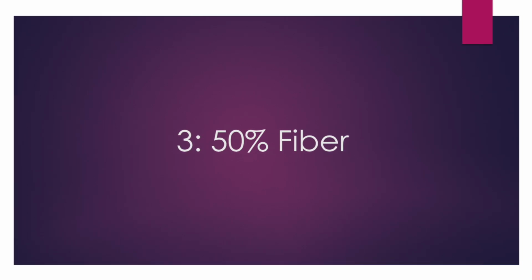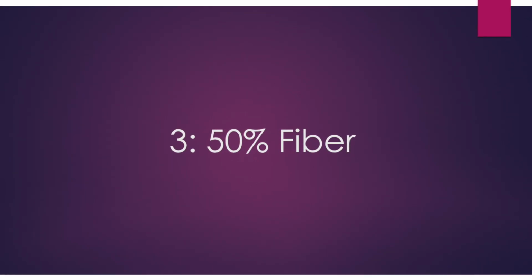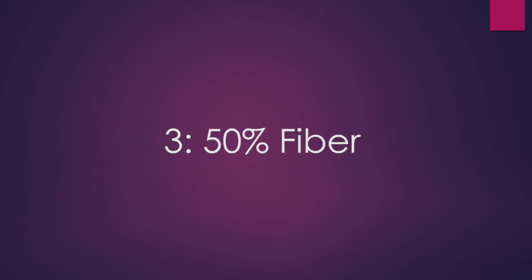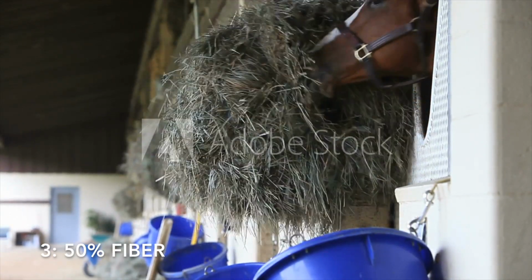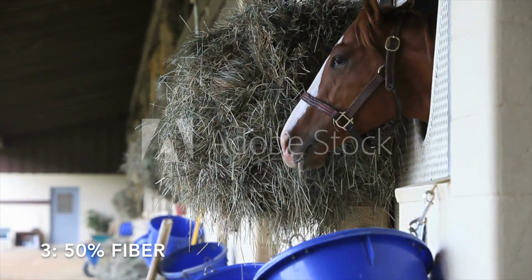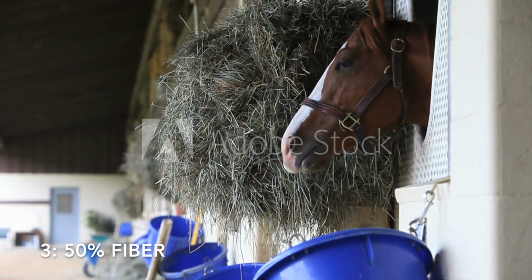The next thing we're going to look at is 50% fiber. The number one priority of your horse's diet should be forages. Forages include pasture and hay, which is your horse's primary fiber sources. Your horse's diet should be made up of at least 50% forage.